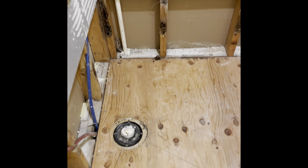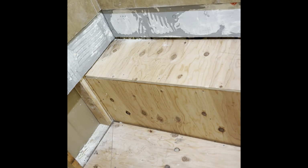Now I'm going to show you here. We have a portion, the section that we took out. You can see where the water damage had been done. We cleaned out all that section so we could start fresh. So once the waterproofing has been done on the walls, we proceed to install the wall tile on the walls. Of course, before the waterproofing, we do the shower pan system, which I have showed you in other videos.